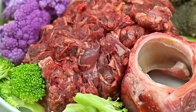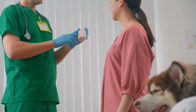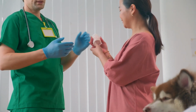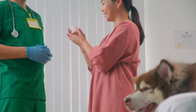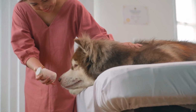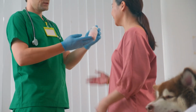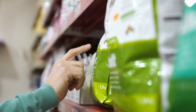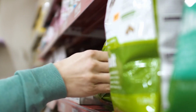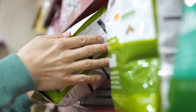Conclusion. In conclusion, finding ethically sourced raw ingredients for your dog involves a combination of research, careful consideration, and a commitment to supporting responsible practices. As pet owners become increasingly conscientious about the ethical implications of their choices, the demand for transparent sourcing in the pet food industry is likely to grow.